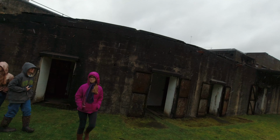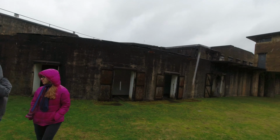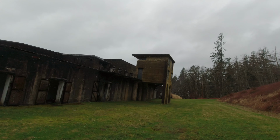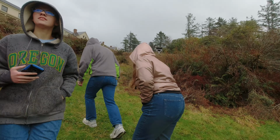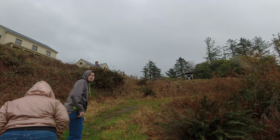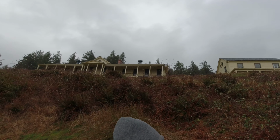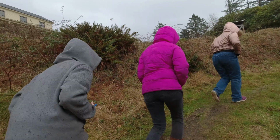Let's go look at the guns, huh? Yeah, let's go look at that. That was enough time for me to dry out, except for my feet. What I don't like about hoods is that they drip off onto your feet. Don't have to worry about that.